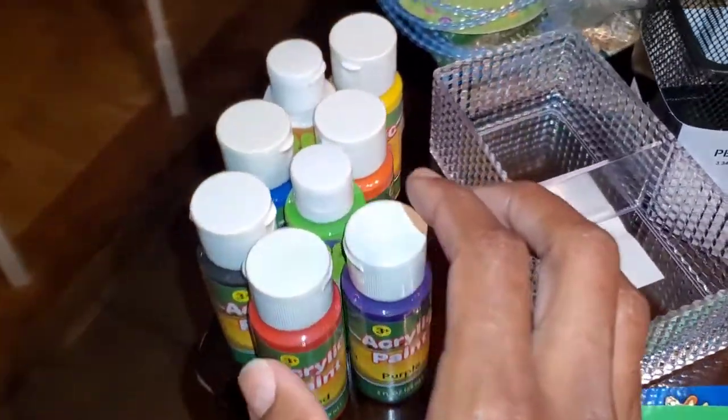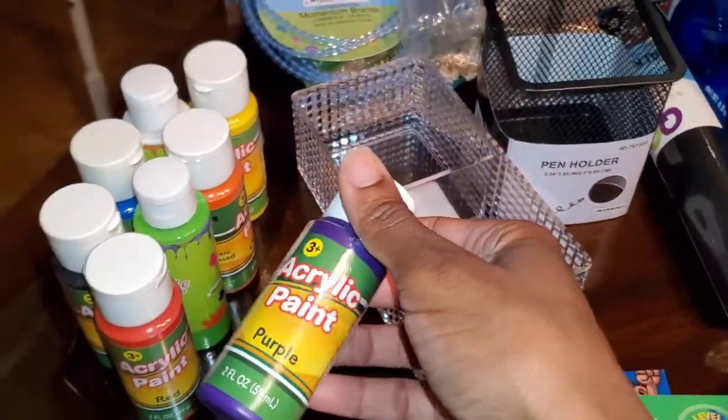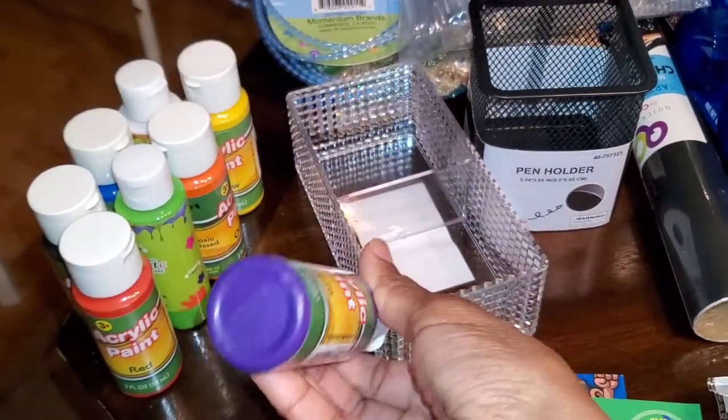Craft paint, I'm kind of upset because I didn't realize that they had jars larger than this at the Dollar Tree.